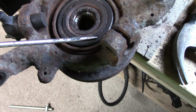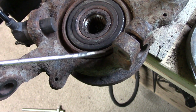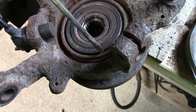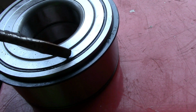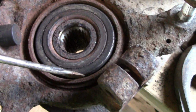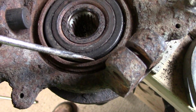So between that ring there and the outer ring of the bearing there should be a seal to stop water getting in. You can see the good one. There's an acrylic or whatever it is, a plastic seal there to stop stuff getting in between. And all it is in here is a recess, a gap, ball bearings and grease. That's all that's in there.